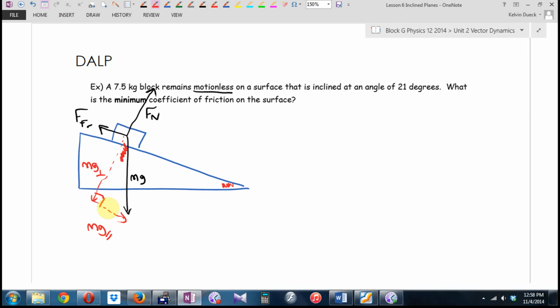Let's pretend down the hill is the winner, because that's what we're most comfortable with. So I'm going to let down the hill be winner plus. Down the hill is that way for you guys. I'm going to let up the hill be loser minus. So who's winner plus down the hill? Which force? Can you see it? mg is wrong. mg parallel.